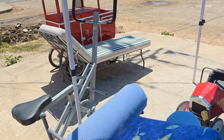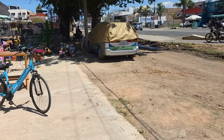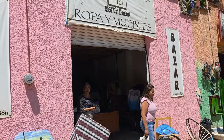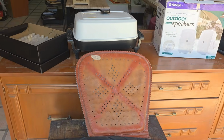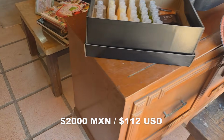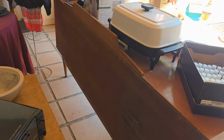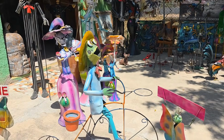Okay. This is the outdoor. We're going to go to the one on the next side. And then they have a little artisan place on the left. This is Rope Muebles. This is one I'm looking at. I think I can redo that. There's art. We're going to go here just for fun.